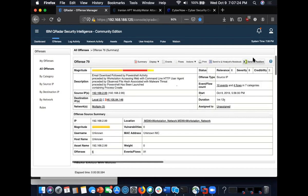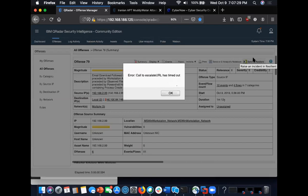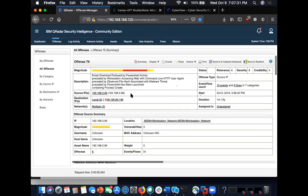Hey Max, before sending it to the Resilient, can we have a short break? Yeah, let's take a short break really quick, and then I'll show you. It's another solution owned by IBM, a very important one, and I used to work with Resilient. It's a great source. Let's get some fresh air, and then we can continue with this.